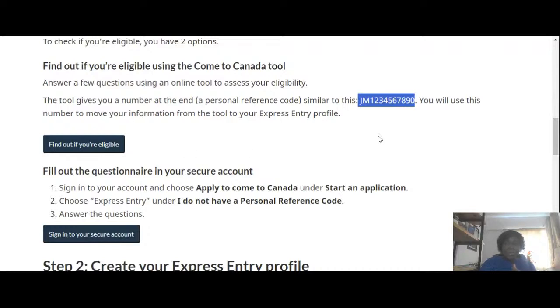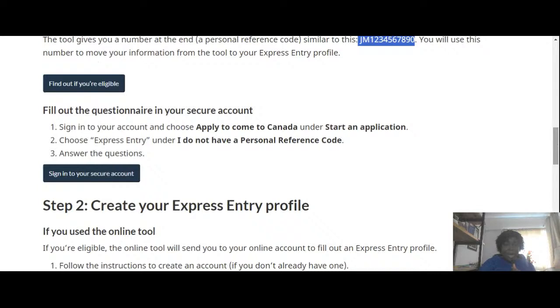Don't forget that. Once you have your reference code, you now start to fill out the questionnaire in your secure account. I hope you are following. So fill out the questionnaire in your account, sign into your account and choose apply to come to Canada, or start an application. Then you choose Express Entry. Under I do not have a personal reference code, or if you have a personal reference code, please say you have. This is the personal reference code that I showed you. If you have, then you choose I have a reference code, then you continue. If you already got your personal reference code, please click on this, sign into your secure account. Click on this. Once you click on this, you now choose apply to come to Canada.